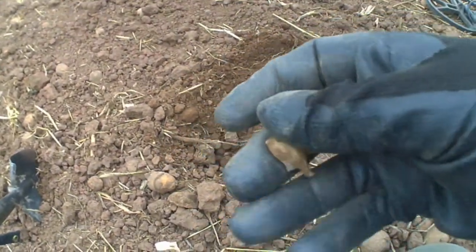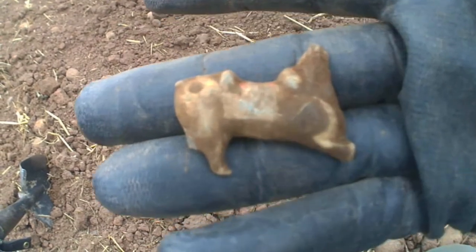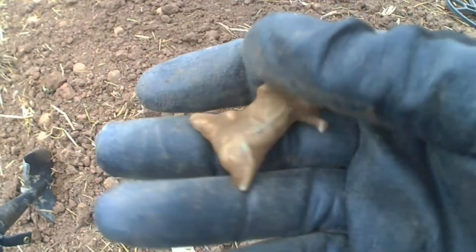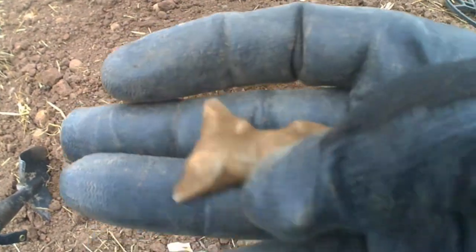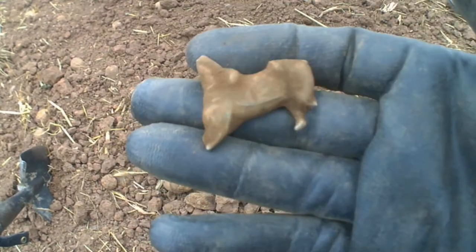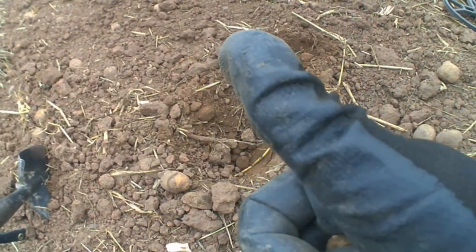It's a horse. A toy horse, lead, missing its head. You can see its saddle there. Cool, toy horse. On to the next.